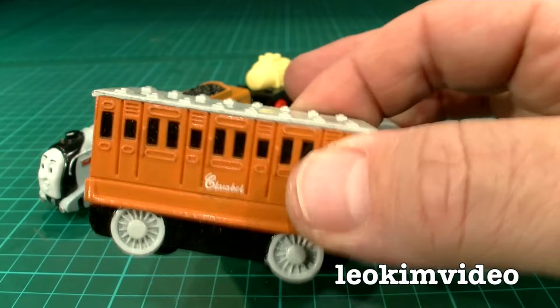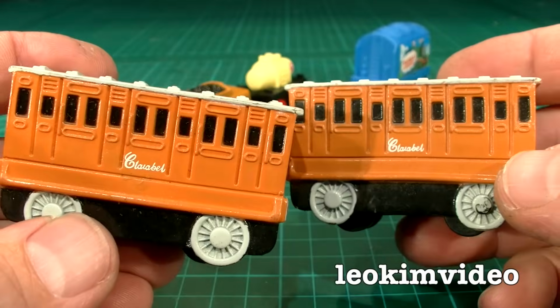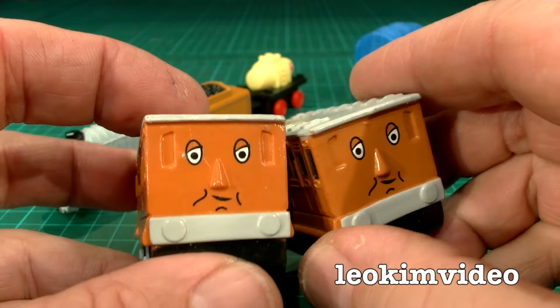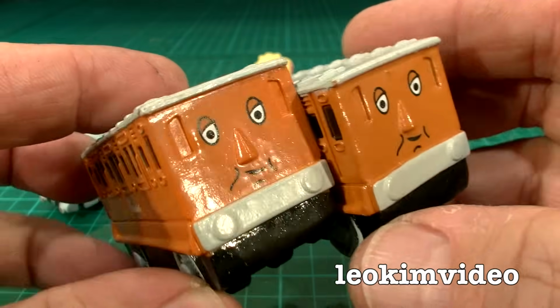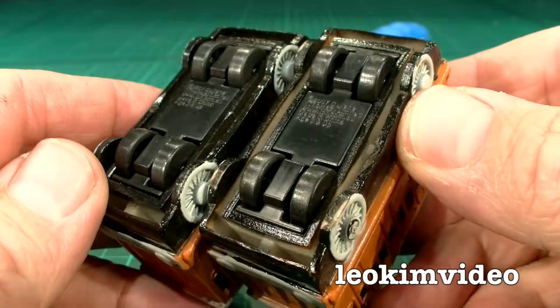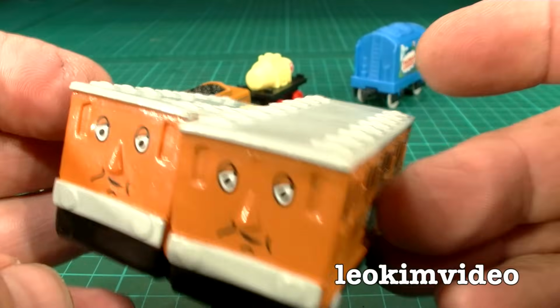The next is I've got some Clarabels. Two of. These were very, very common in Australia. I know overseas, some people said we rarely ever saw these, or they feel they're rare. Back in 2007, man, every shop you went to, these things were jumping at you. Buy me, buy me, buy me.